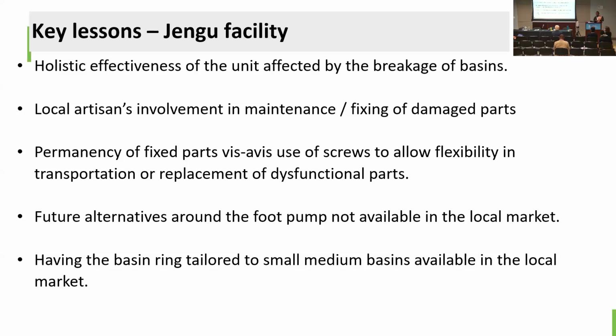Then the permanency of the parts on the Jengu we might also need to think about, so that if you use screws, for example, as an option, they can easily be replaced in terms of breakages. Also, if you need to move from one place to the other, in the current form it is heavy, so to allow mobility, especially when we had floods, it could also be a good option.